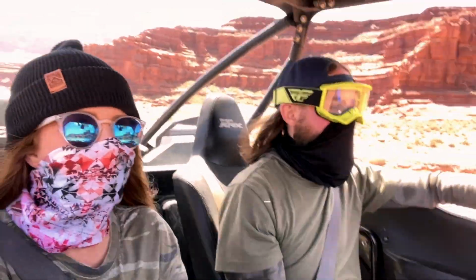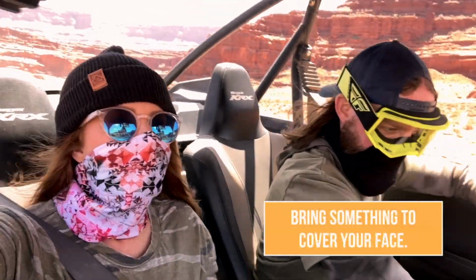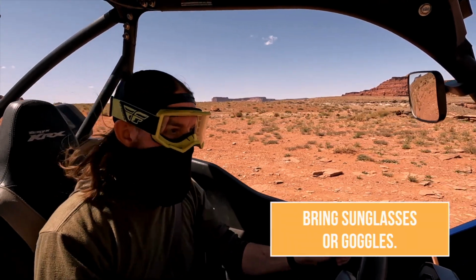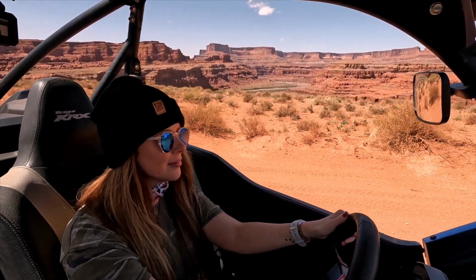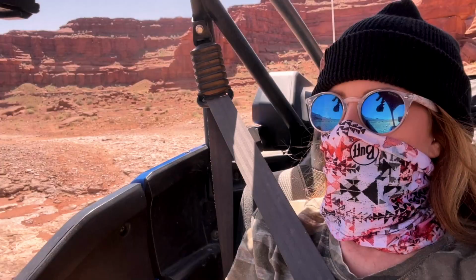But bring something to cover your face, like a buff or a gaiter. Bring either some sunglasses, but I really would say probably goggles. Like Jeff's been wearing goggles because he's got contacts. Yesterday when we were at Arches, he got sand underneath his contact and it was awful. So today we rented some goggles from Moab Tour Company. Otherwise you can just bring your own. I have ski goggles that I meant to bring, totally forgot them. But bring something like that.